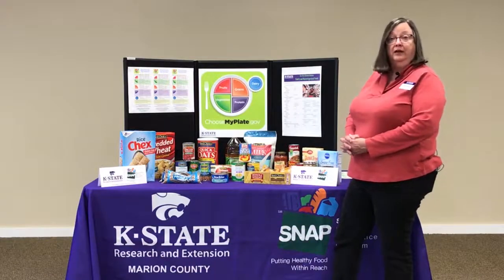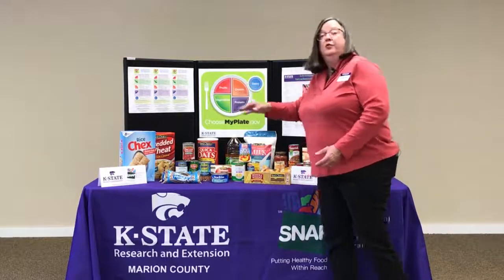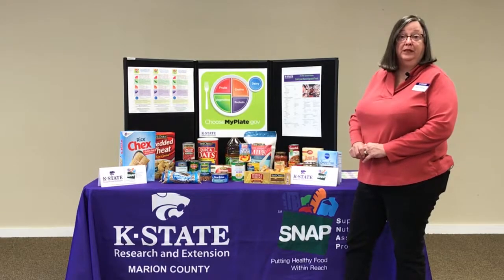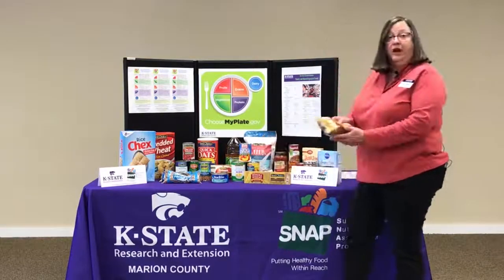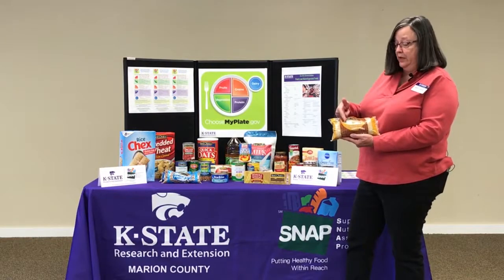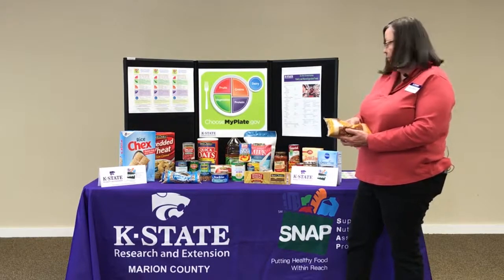Our next food that we want to look at are the grain foods. When we're talking about the grains, we want to make sure that the grains that you choose are 100% whole grains. Again, time to read your labels. When you are choosing rice, for instance, you want to make sure that the label says 100% whole grain, brown, long grain rice. Otherwise, you are not getting a whole grain.